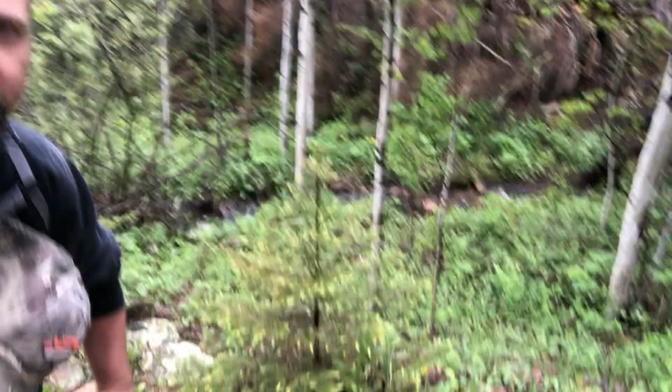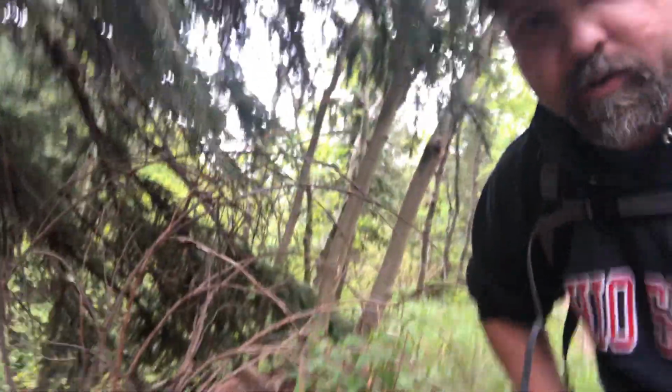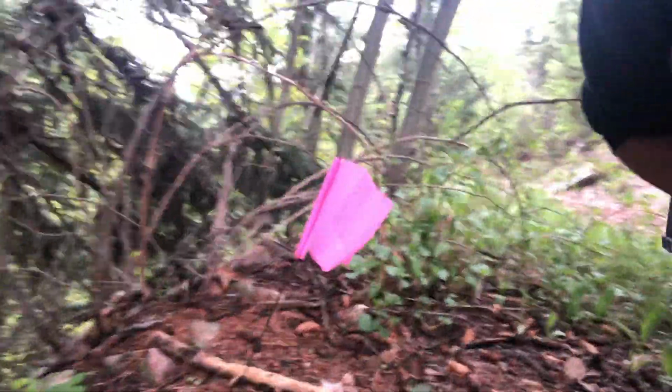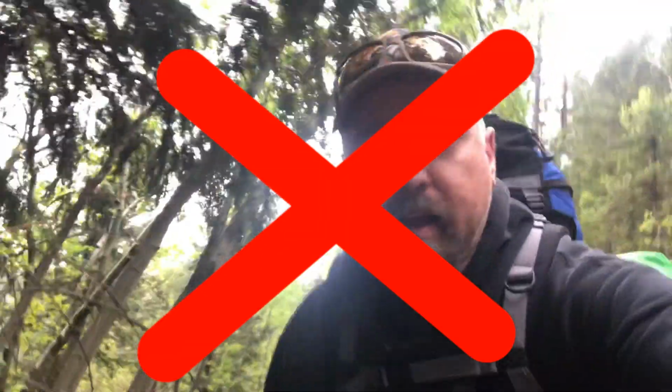Little stream running through over here. So beautiful. I found an extremely rare flower. It blooms for about 3 hours a year. I've got one that's bloomed right here. I want to show this to you. You're never gonna believe this. This is a rare native flower to Colorado. It only blooms for 3 hours. Look at this. Wait a minute. No, that's a boundary flag. Never mind. My bad. Let's keep going.